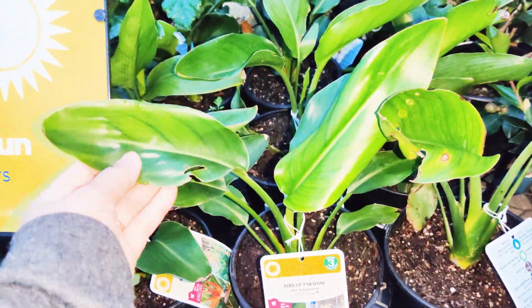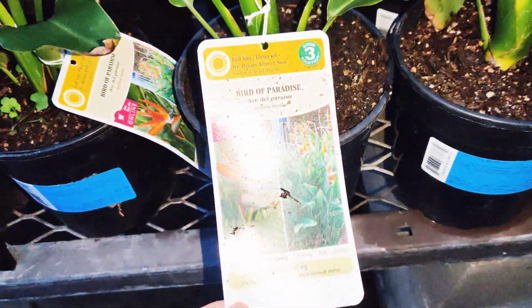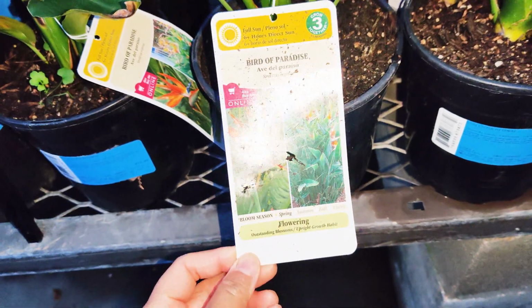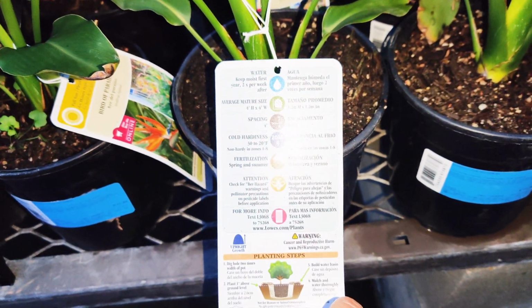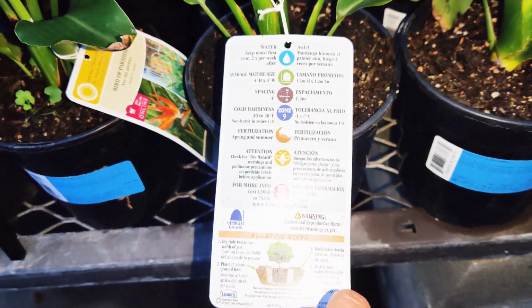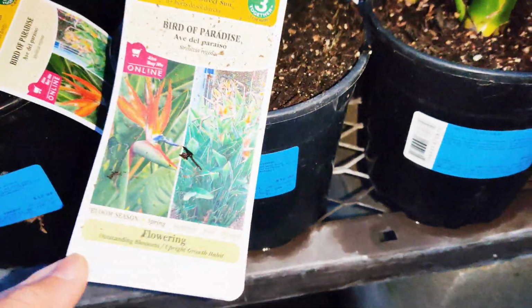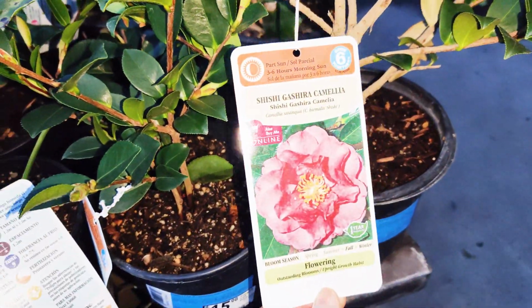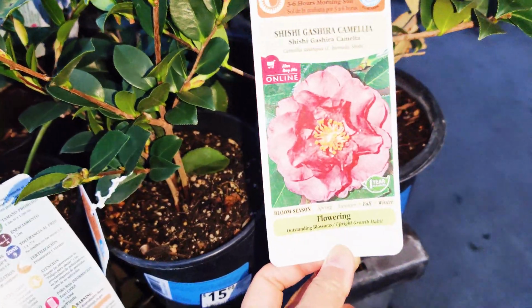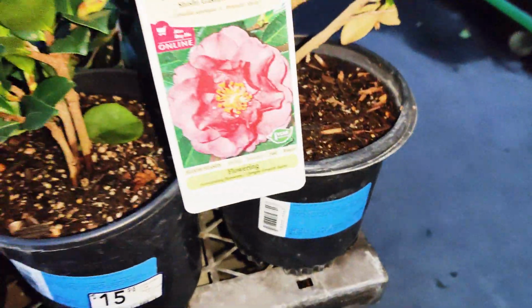Here are some little bird of paradise, and they're so cute. They're really tiny. I wonder how big they grow to. It tells you here. $12.98. Shishi Gashira Camellia. $15.98. That looks really pretty.